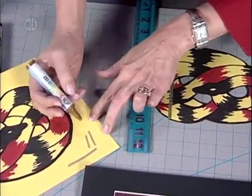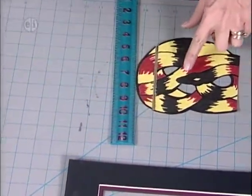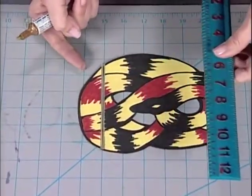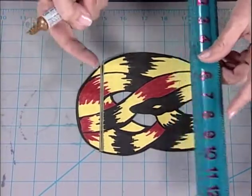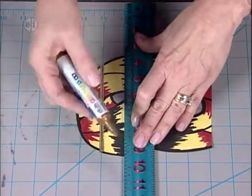Let's make sure that this is activated. So I've got my blade cutting through. And I've taken my snake that's all cut out, and I'm going to lay my ruler down at 1-inch increments, which helps because I'm on a mat. I've already started cutting. I'll lay this down.